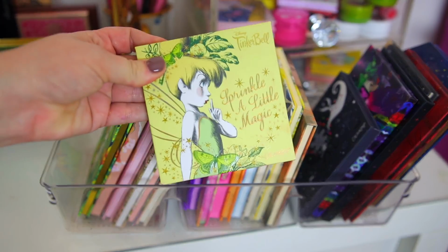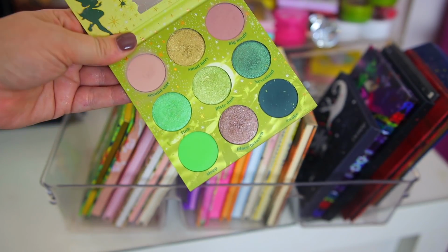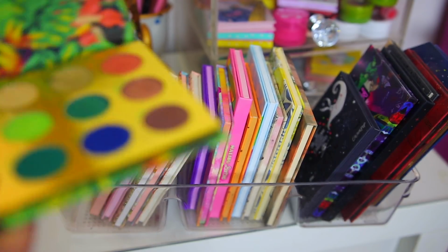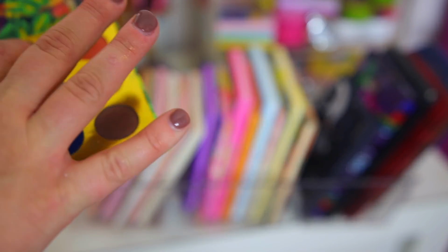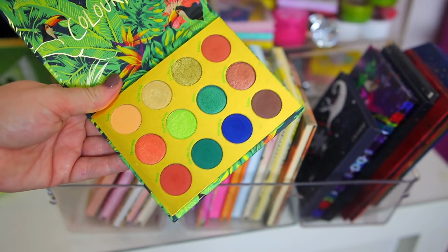But we have the Tinkerbell palette. This one will be staying. So stunning. They've really been hitting it out of the park with their color stories lately, so keep. Also, this is one of their best eyeshadow palettes. Oh no, I'm getting one broken. I'm gonna have to press that in. Colourpop is so fragile, you guys.